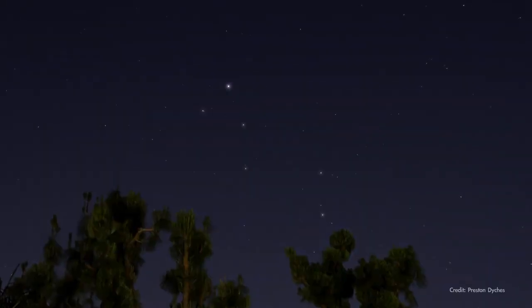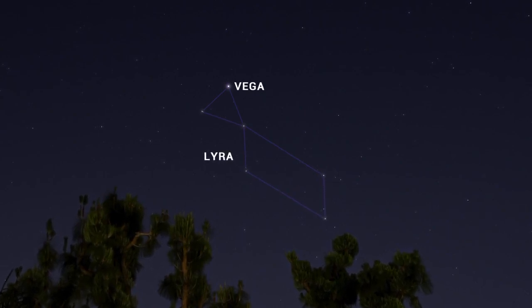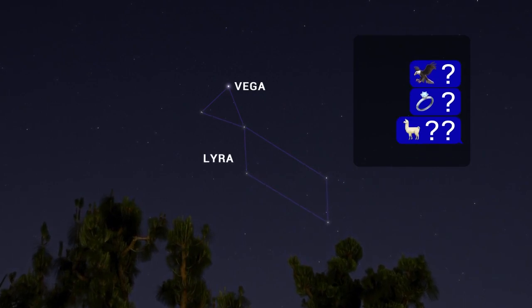So let the bright star Vega lead you to Lyra, the harp constellation in the June sky. And if you see it as an eagle, or a diamond ring, or a llama, well, that's perfectly okay too.